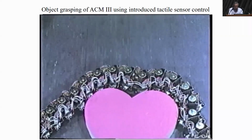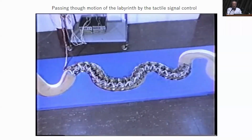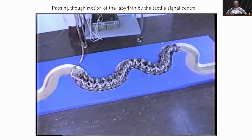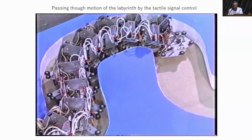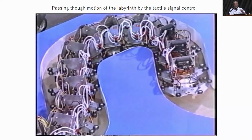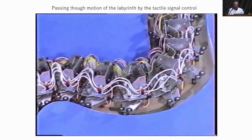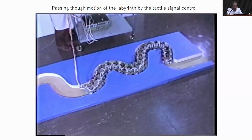Okay, and the same control is applied to drive the snake robot inside the labyrinth. Every time it hits the wall, it bends to follow the shape. And that bending motion is shifted to the rear direction, and it automatically moves inside the labyrinth. The casters under the snake robot are free casters, so all the propulsive force comes from the wall.